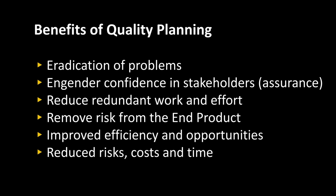Overall, we're going to be able to reduce the risks, reduce our costs, and reduce the time spent on these activities by making sure that what we're doing is right first time, every time, wherever possible. And if it isn't, heading towards that situation.